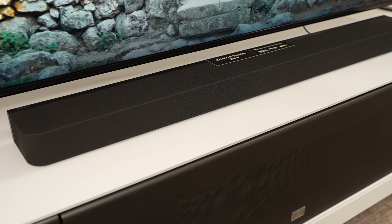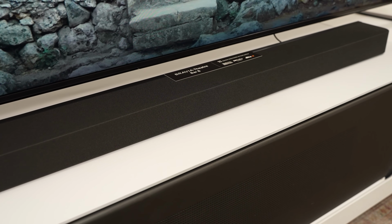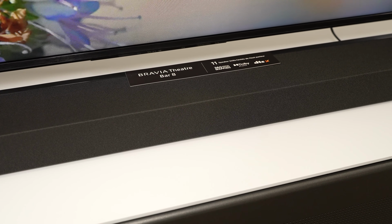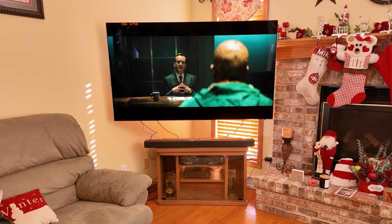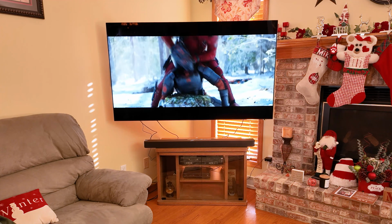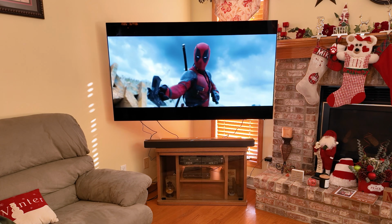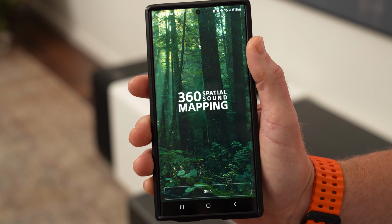So the Bar 8 has all the same components as the Bar 9. It just doesn't have the beam tweeters or the passive radiators, but it still has all of the same main components of the Bar 9, but just not quite as premium. But the Bar 8 worked really good for this room that I installed it in. The combination of Bravia 8 with the center sync, which I actually like on OLED TVs, don't necessarily like it on LED TVs, but with the OLED TV and the Bar 8, I thought it sounded fantastic, so much more immersive. We had the 360 spatial mapping, which is awesome from Sony if you haven't checked it out.